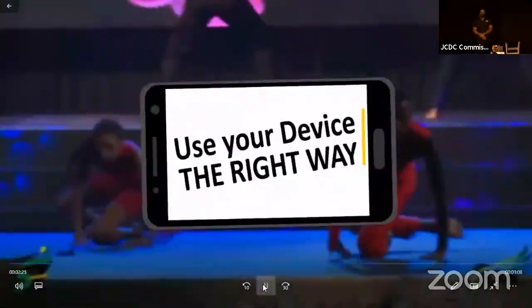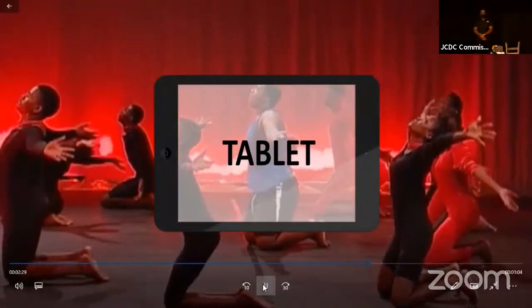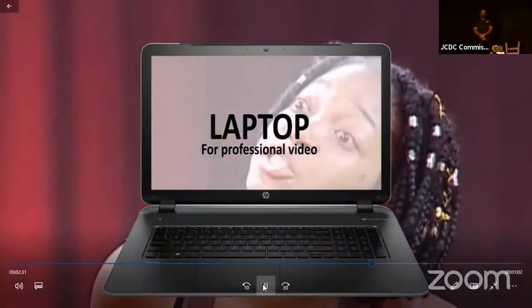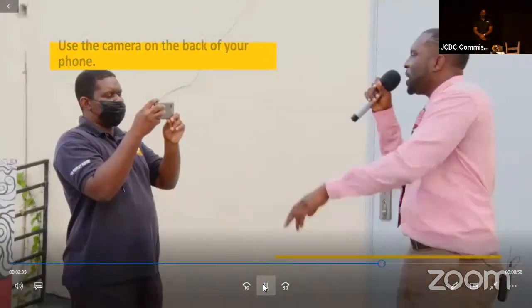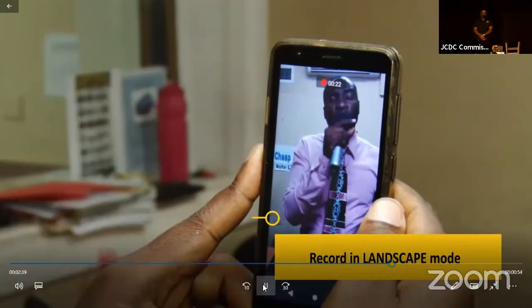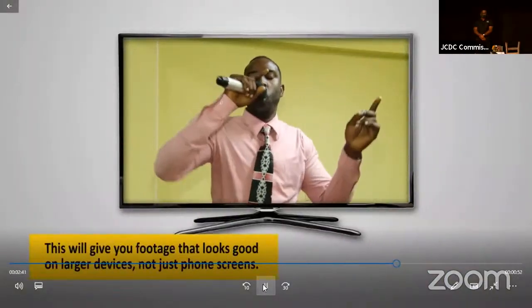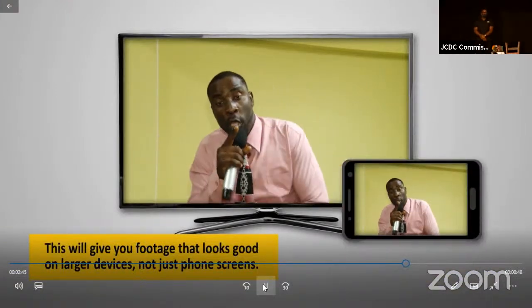Use your device the right way. You can use a phone, tablet, or laptop to capture professional video. For example, use the camera on the back of your phone. Record in landscape mode, that is horizontal instead of vertical. This will give you footage that looks good on large devices, not just phone screens.